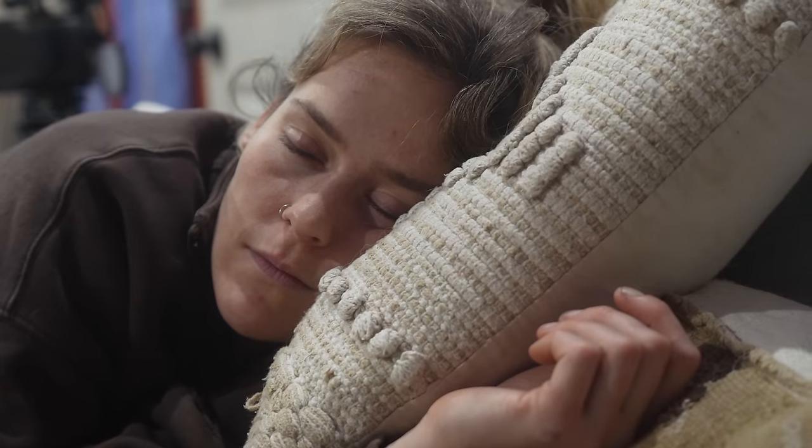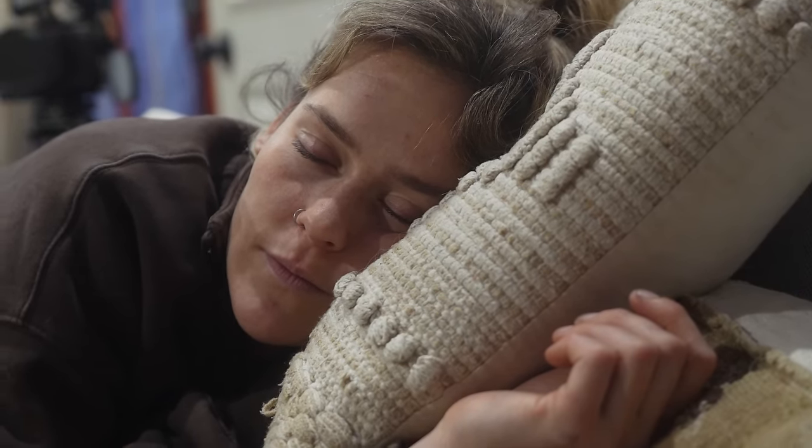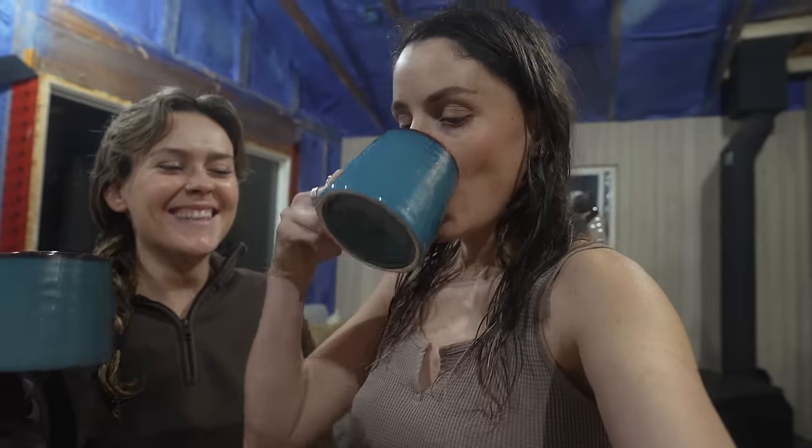Where are you going? Barbados. Wait, we're not done yet. Cold showers for the win! That's bitter. Did you even look at the thing? It wasn't in range. I'm very sorry. Just want to get awake.